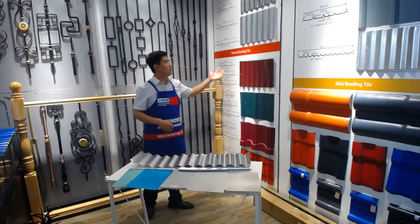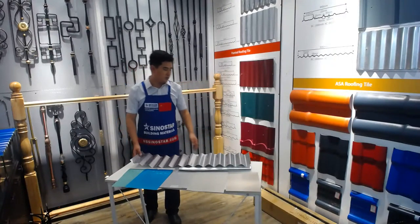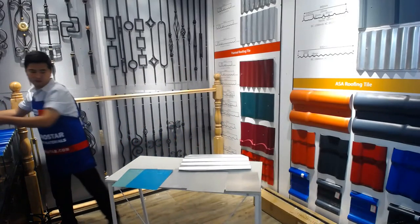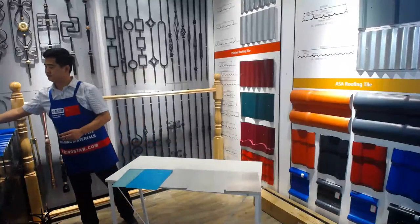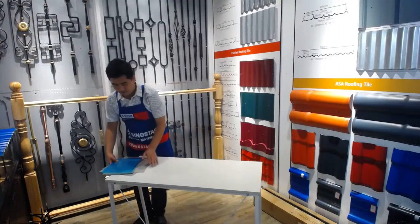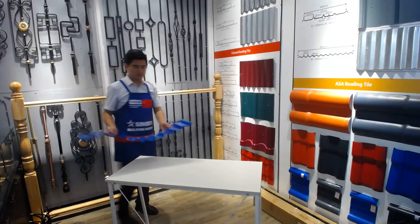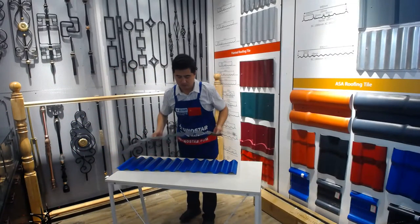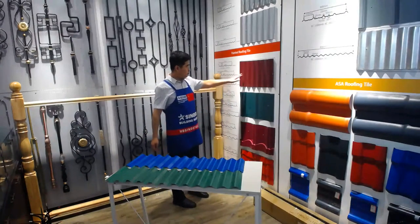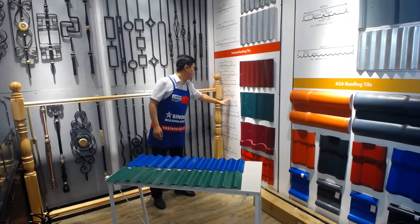Yes, this is our galvalume corrugated steel sheet. Next, I will introduce the pre-painted galvalume corrugated steel sheet. For this pre-painted corrugated steel sheet, you can see we have many drawings and text here.